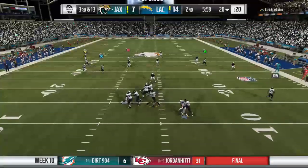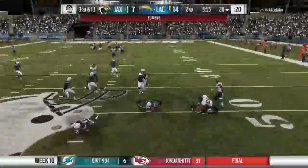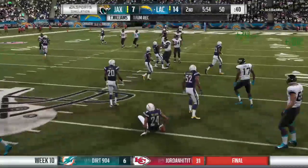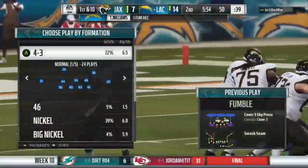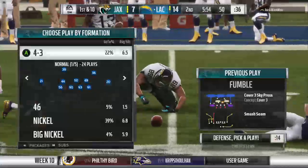From the gun, it's Mahomes. And now look at this. Big gain, but a fumble. And this is recovered by the Chargers. Well, he did what he's known for. He made the catch, then he turned into a runner, took the contact, and coughed it up.